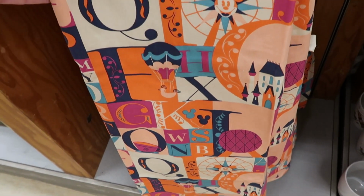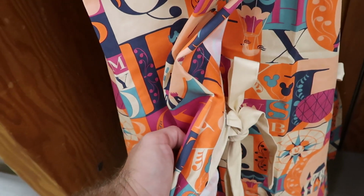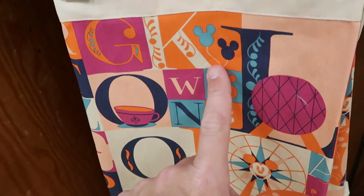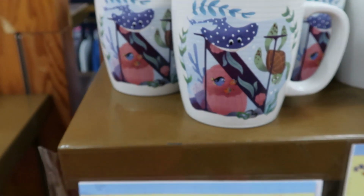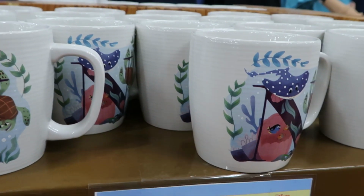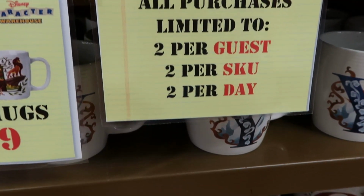They still have a bunch of the ABC kitchen aprons right here for $19.99. These were originally $34.99. Even got some hidden Mickeys in there. We have some of the ABC Disney mugs, originally $19.99, now marked down to $12.99. All purchases limited at 2 per guest per SKU per day.